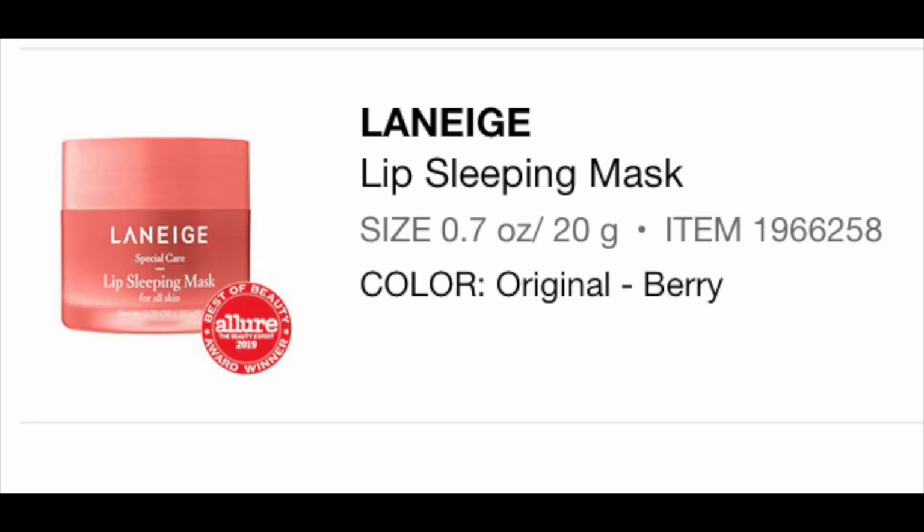And the next thing I'm going to get is the Laneige Lip Sleeping Mask in the color Original Berry. It's supposed to be put on your lips at night. It's hydrating and very moisturizing, so that when you apply your lipstick or your lip gloss, it has an even base, non-cracking effect on your lips.